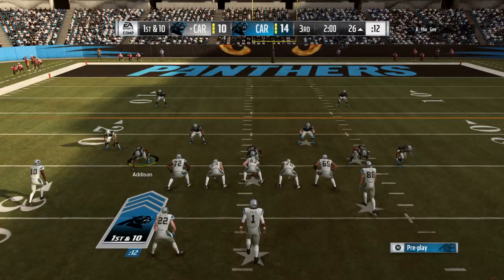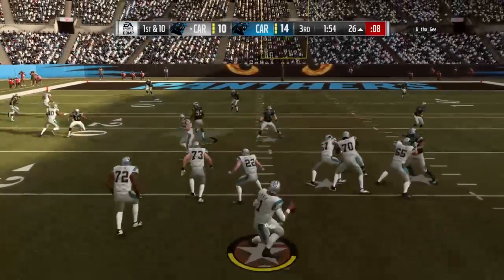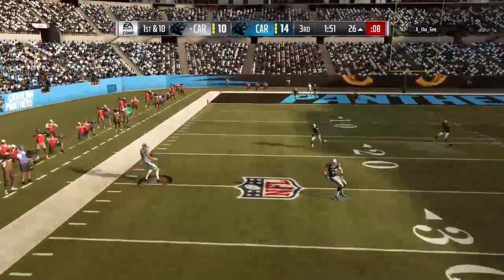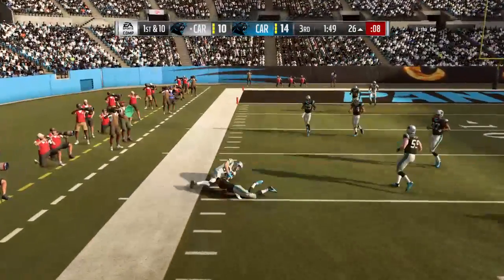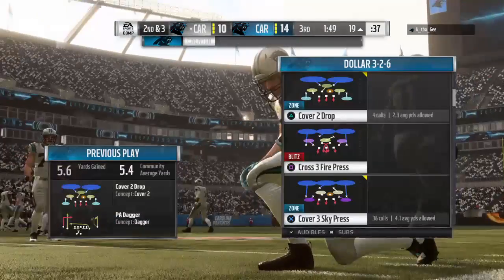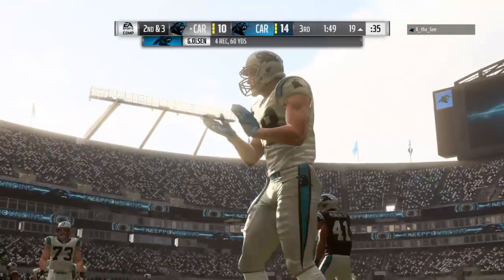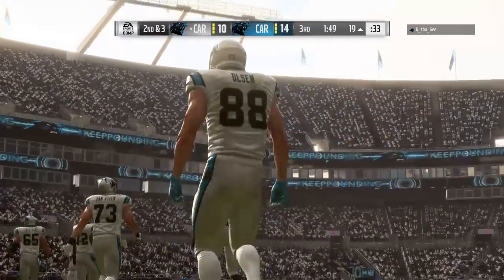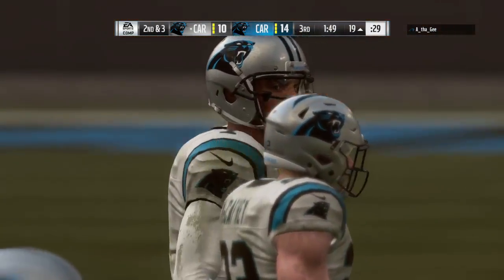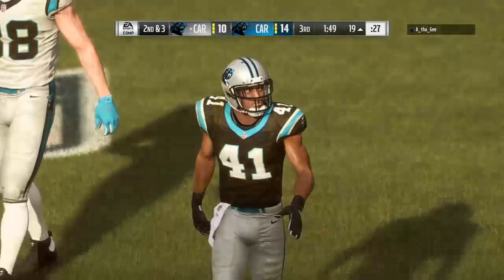Set. 180. Gun. Play action. It's Newton, being chased out left, and he finds his man, the tight end Olsen. 7 yards, the pickup on the pitch and catch. So much goes into a successful play, doesn't it? How about that play action there, freezing the defense just enough to bring the tight end free downfield for the completion.